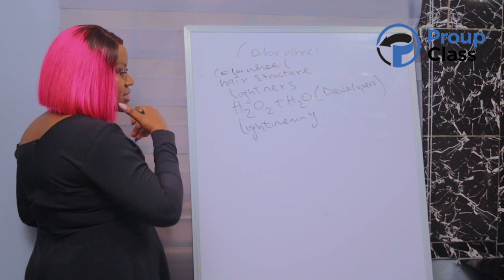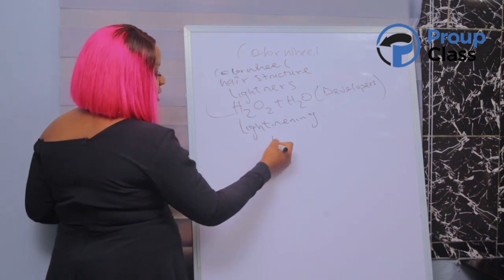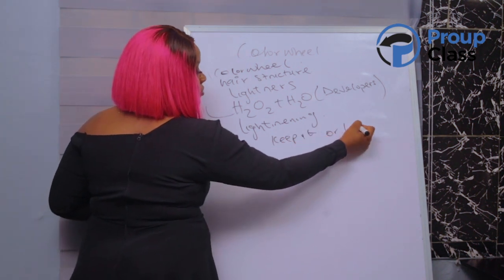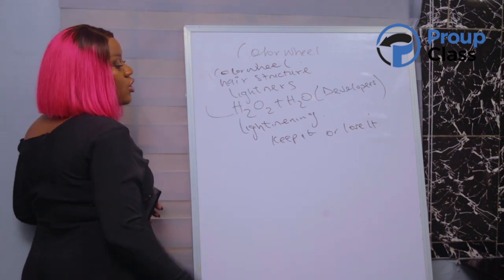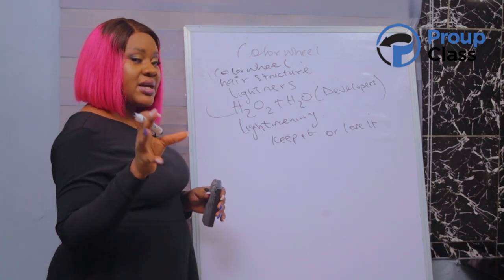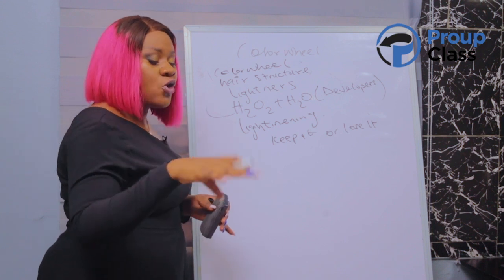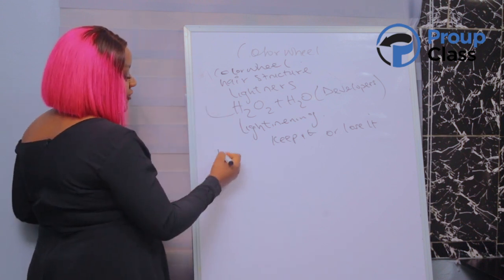There's something I learned while I was taking my hair color class. It's called keep it or lose it. And this has to do with your hair color wheel. For every color you see, you understand the natural pigments that exist under the color, and you know whether you want to keep the colors or you want to lose it. This information I'll be giving you when we start talking about hair color levels.